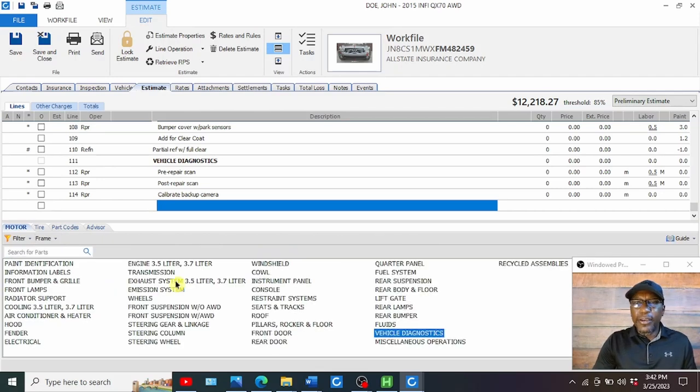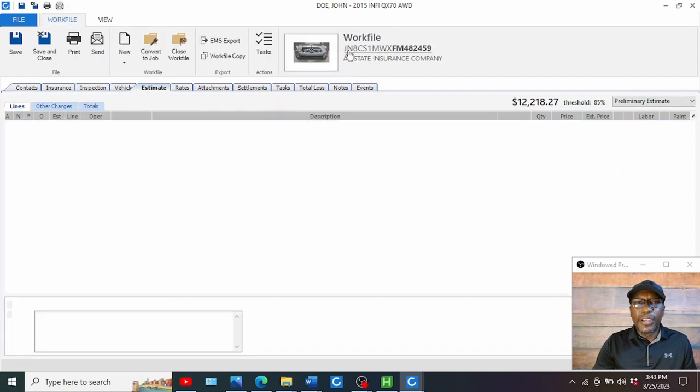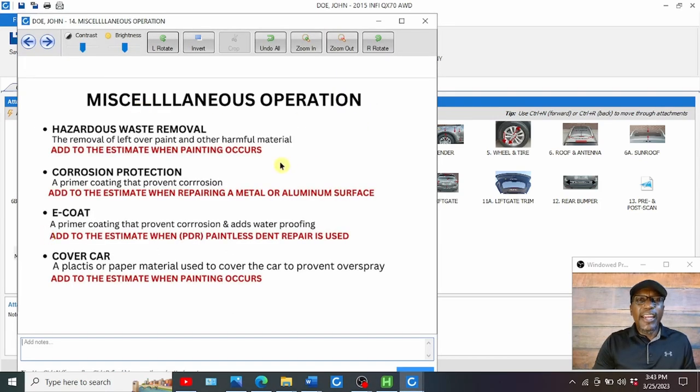We're gonna go back to our part description, and our last panel, our last description is miscellaneous operations, okay? There's four miscellaneous operations that should be considered to go on the estimate on every estimate, okay? Let me give you the definition of the miscellaneous operation that should go on every estimate if it's applicable, okay? Let's go ahead and click on our pictures. Let's click on miscellaneous operations.